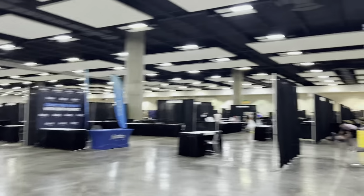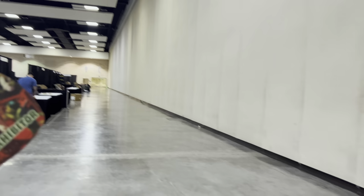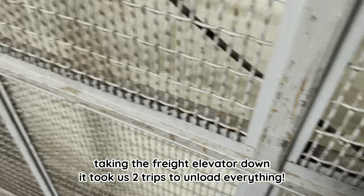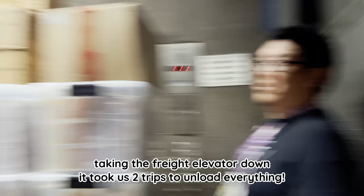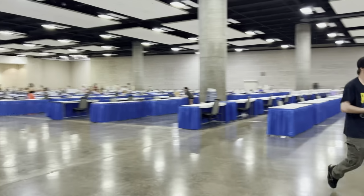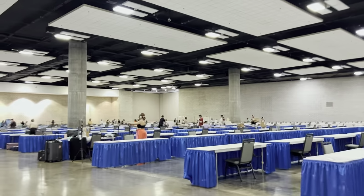We're inside. Technically, this is gonna be the entrance. So if all goes well, we'll see. We're along this wall, staring at the wall. This is the artist alley side. We're gonna go drop off some boxes and inventory to our friend.